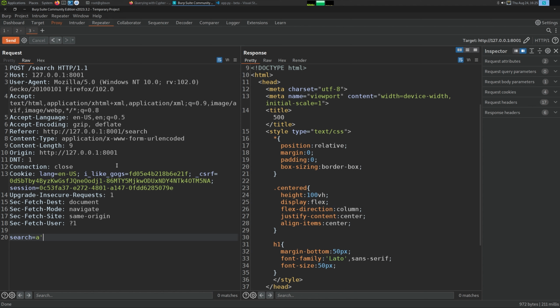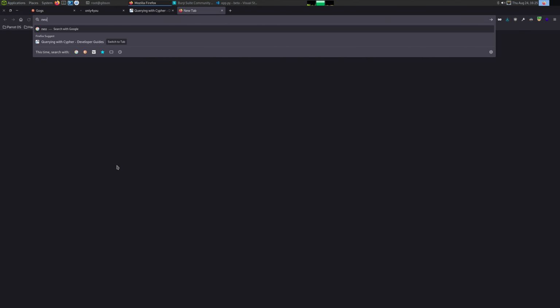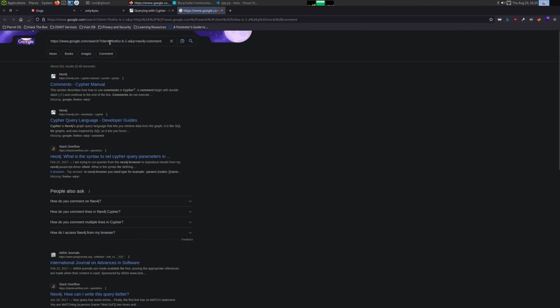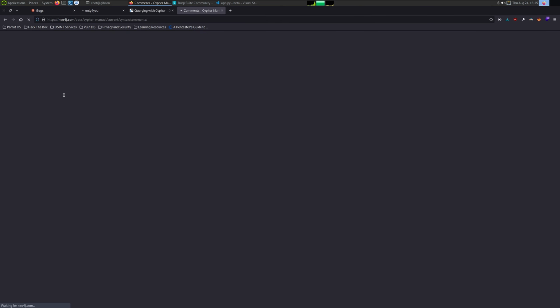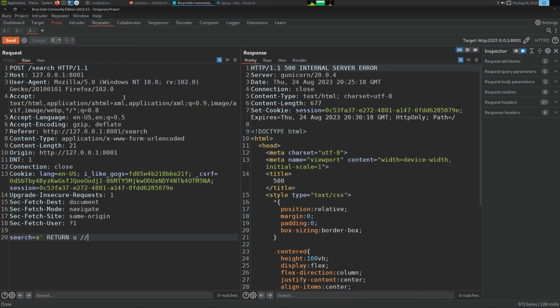And I'm not even sure if we could get this to work. I want to say a double slash is comment in Neo4j. Neo4j comment. We probably should take Burp Suite off, or this is going to go slow. Comment Cypher, yeah, 2 slashes. So we could fool around with this, trying to get the query to not 500 error. Maybe we have to do like this.